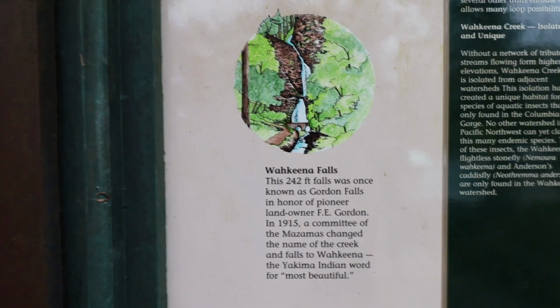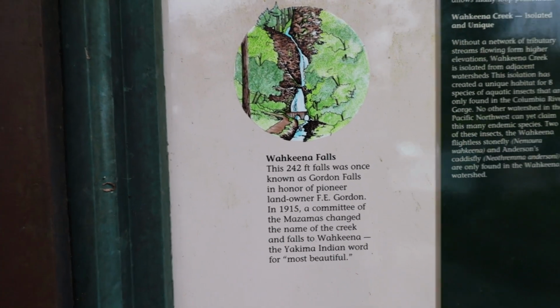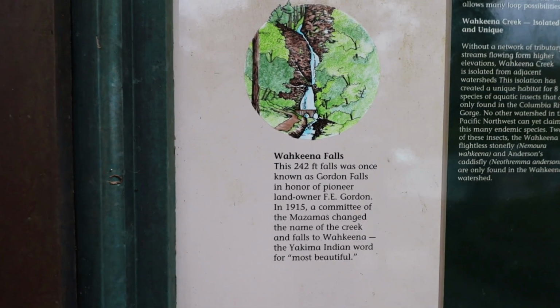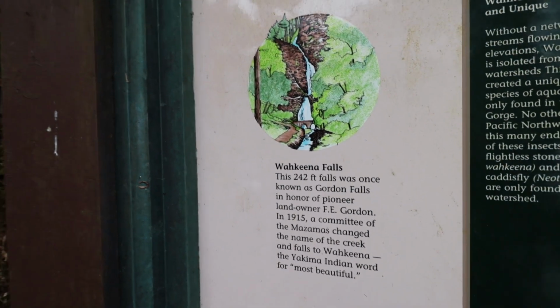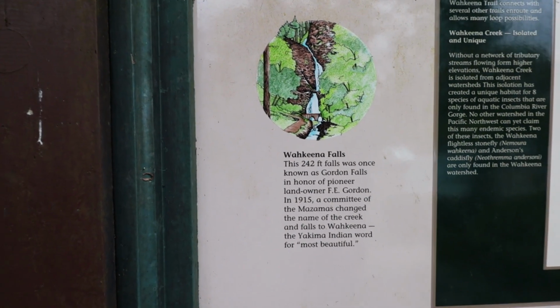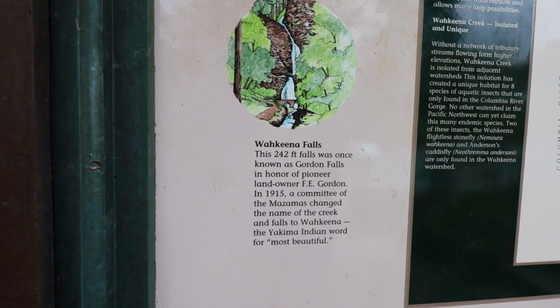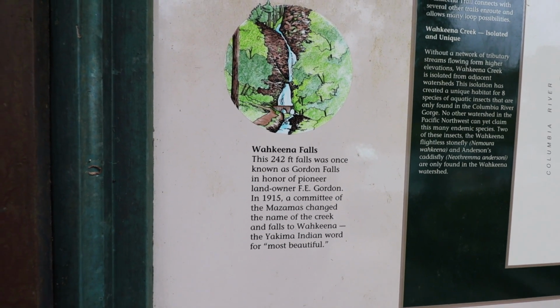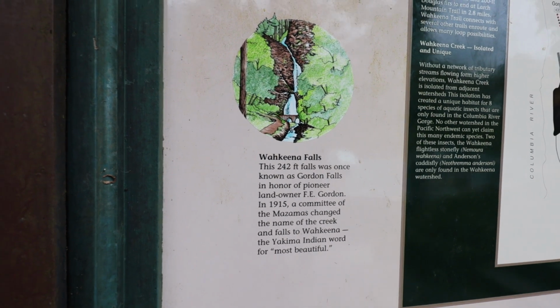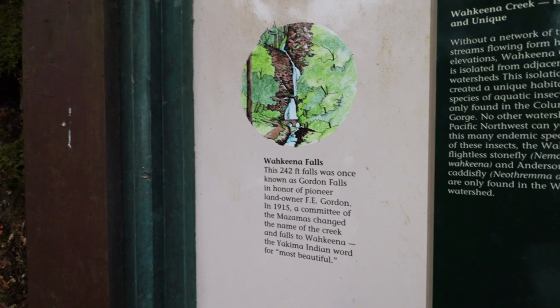But there's more. Now, as always, I don't want to mess up a name, because this is from an Indian word that means most beautiful. So I think it's Wahkeena. It may be Wahkenna though. So this is a 242-foot waterfall, and it was once known as Gordon Falls in honor of a pioneer landowner, F.E. Gordon. In 1915, however, that's whenever it was changed to the word that it currently is that means most beautiful.